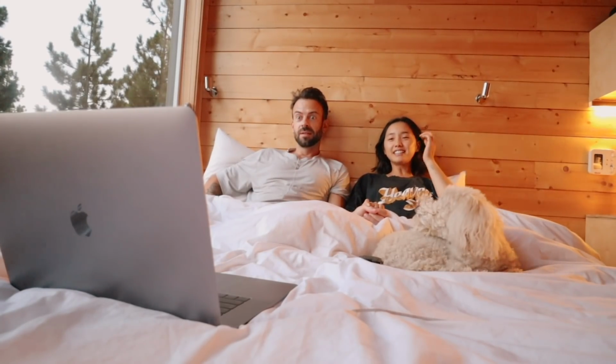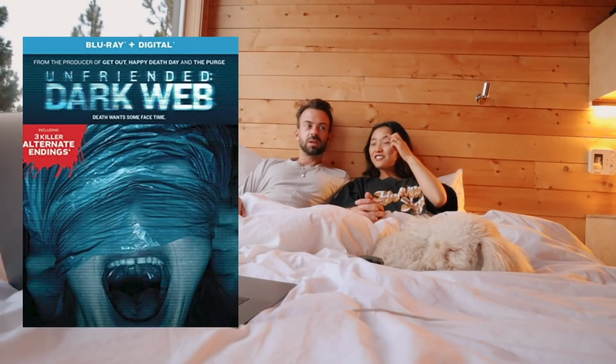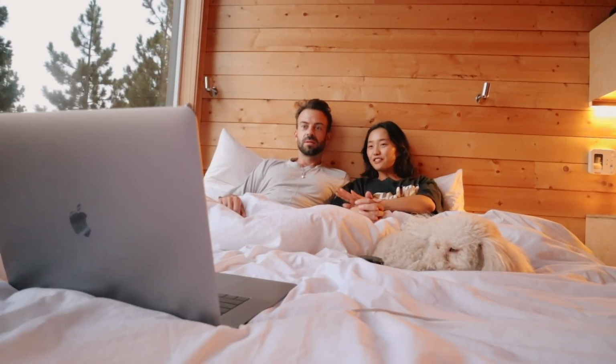Oh, I know what this is. It's like searching online, where it's all on the computer interface. Wow, that's intense. It was really intense. I was on the edge of the bed the entire time. It was a thriller, like a cyber internet thriller. It was very disturbing. It's basically about hackers in the deep web that enjoy a lot of weird things.